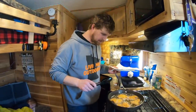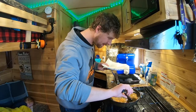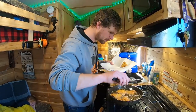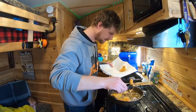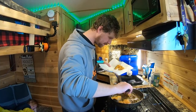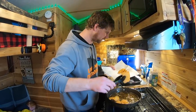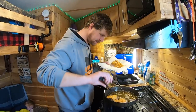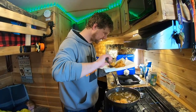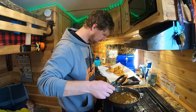All right, so we let these cook another minute on this side. They're looking really nice. We're gonna pull them off here, put them on a plate with some paper towels, get the grease off of them. Ooh. I'm gonna try not to drool into the fish. Might be harder than you'd think, but oh man, they look good.